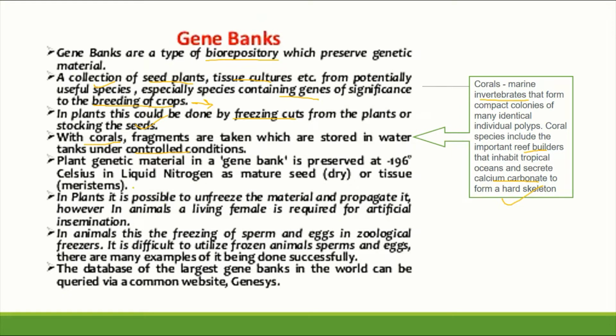Plant genetic material in a gene bank is preserved at -196 degrees Celsius in liquid nitrogen as mature dry seed or tissue meristems. In plants, it is possible to unfreeze the material and propagate it. However, in animals, a living female is required for artificial insemination. In animals, this is done through freezing of sperm and eggs in zoological freezers.